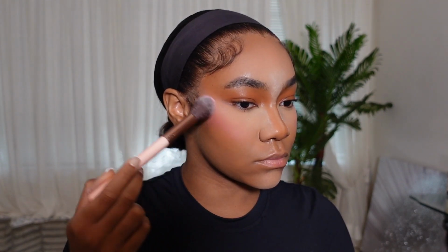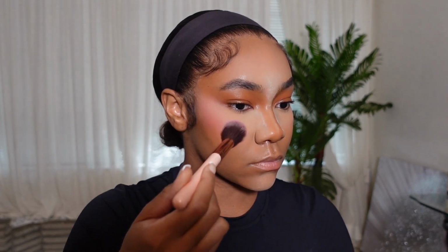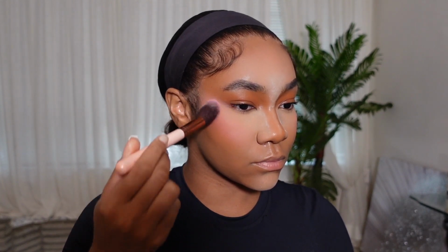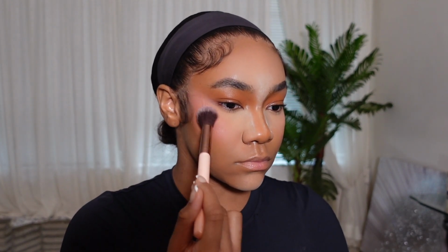And I'm going to concentrate this color lower on my cheeks. You know how when I put a cream, I kind of put it high. For this, I want most of the color to be on my cheeks, and then I'm going to tap it in until I get most of that pigment off my brush.